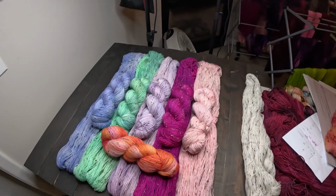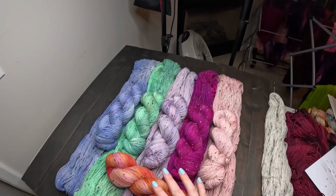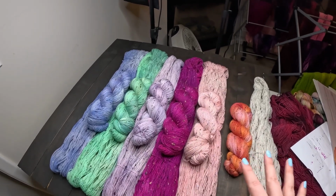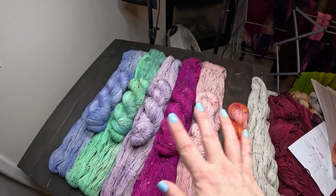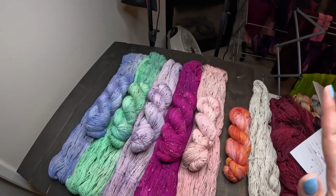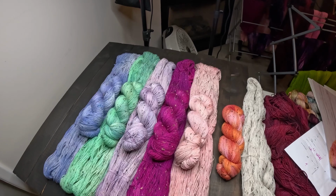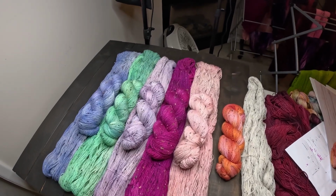I wanted to pick some really nice springy colors. You can see I photographed it and I haven't done anything with it since, so that's part of my to-dos today, is to finish skeining this up, getting it tagged, ready, and upstairs, so that I can ship it out on Monday, because orders have already started to come in for this.